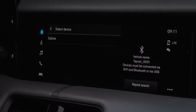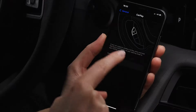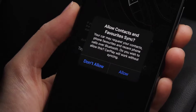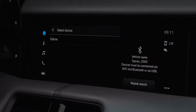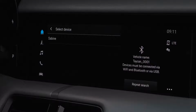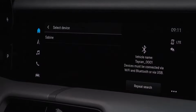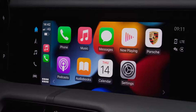The infotainment system recognizes and displays your iPhone device name. Select your vehicle on your iPhone and confirm the pairing. And if you wish, allow your contacts and favorites to sync. In the infotainment system, tap on Accept, and as a final step, confirm the use and the terms by tapping on Yes in the infotainment system. Now, Apple CarPlay will open automatically.